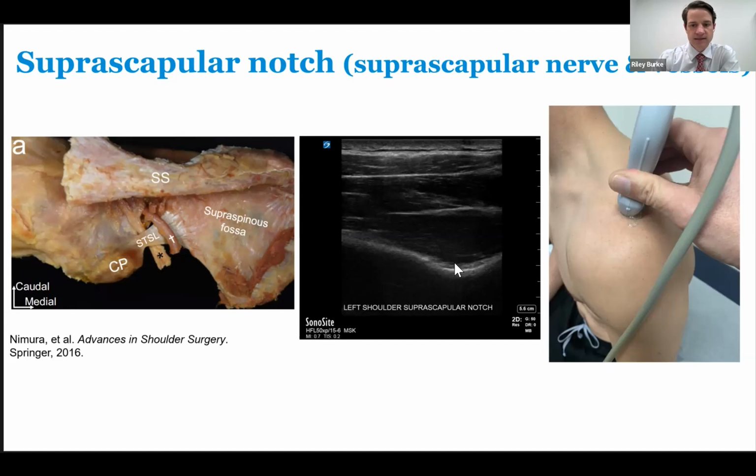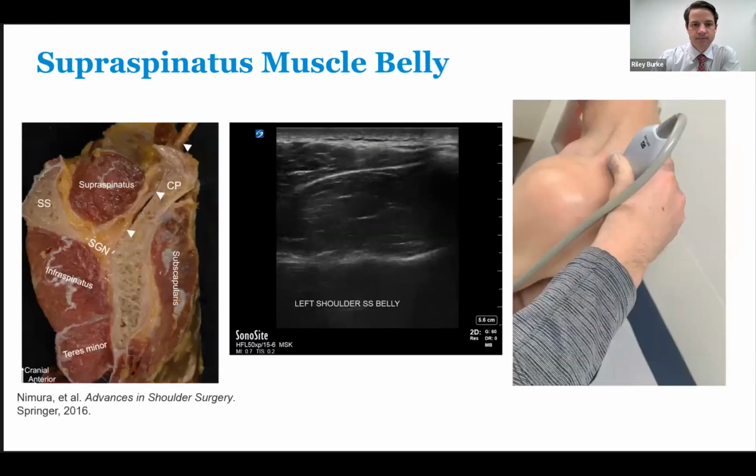And we notice that this notch is bordered superficially by the transverse suprascapular ligament, which can be appreciated really nicely here in our gross anatomy model here on the left. From there, we slide to the muscle belly of the supraspinatus in the short axis by placing the probe superior to the scapular spine and perpendicular to the course of the supraspinatus. In this view, we're assessing for fatty infiltration and muscle atrophy.